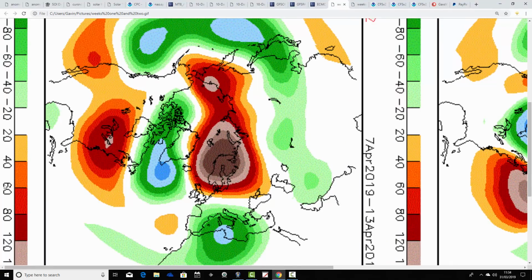But all change in week 2. We start to build up a big area of above average heights over Scandinavia, and low pressure gets pushed back into the middle of the Atlantic. That brings in easterly winds. If it had been January, those would have been bitterly cold easterly winds. As it's April, it's not going to be particularly cold.